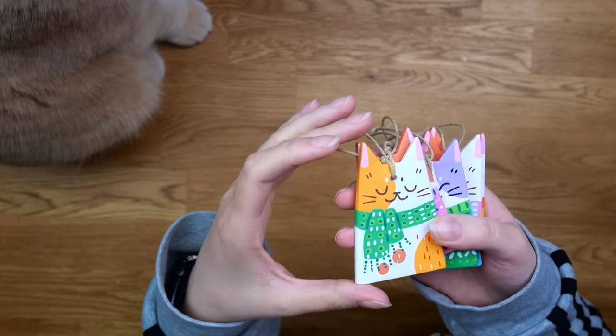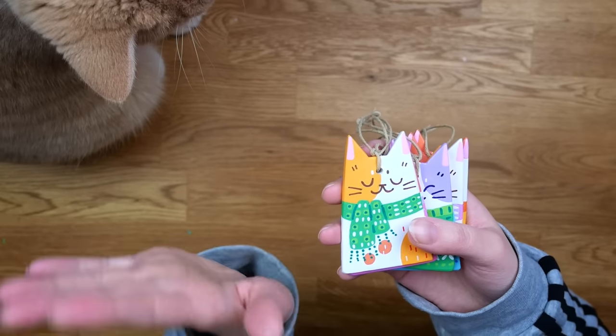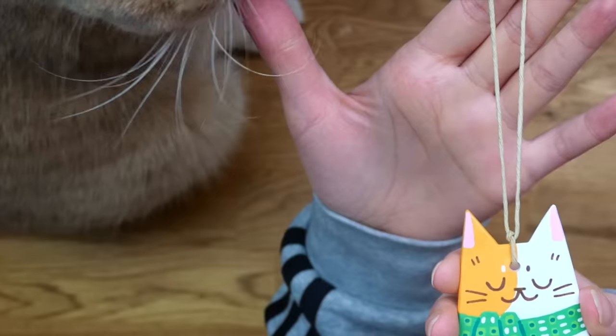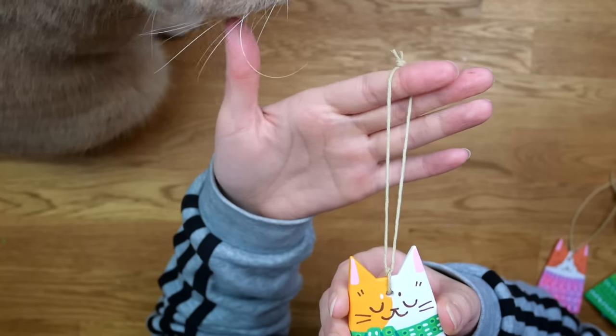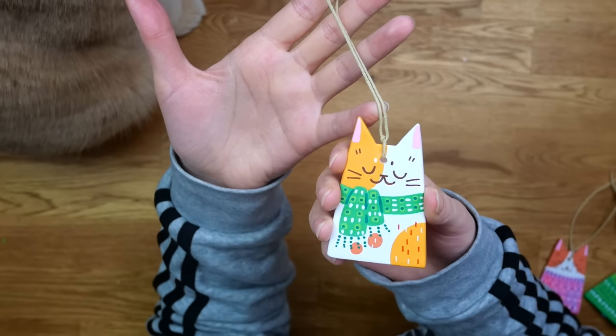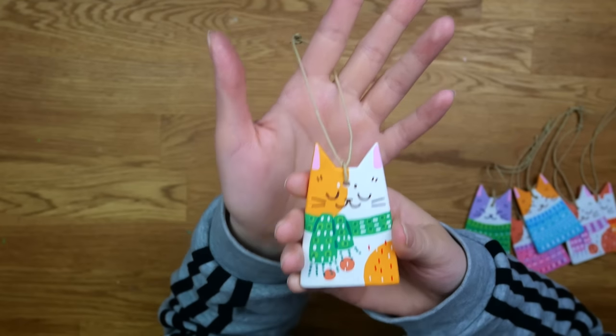Just so you know, if you get one of the ornaments from my shop, just know that Phoenix has been highly involved in the process. I definitely want to do more of the... You can cuddle with my thumb if you want to. I really, really love how these ornaments turned out.